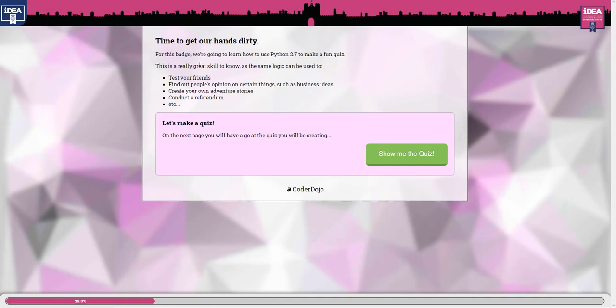For this badge, we are going to learn how to use Python 2.7 to make a fun quiz. This is a really great skill to know, as some logic can be used to test your friends, find people's opinion on certain things, such as business ideas, create your own adventure stories, conduct a referendum, etc. Let's make a quiz. On the next page, we'll have a go at the quiz you'll be creating.